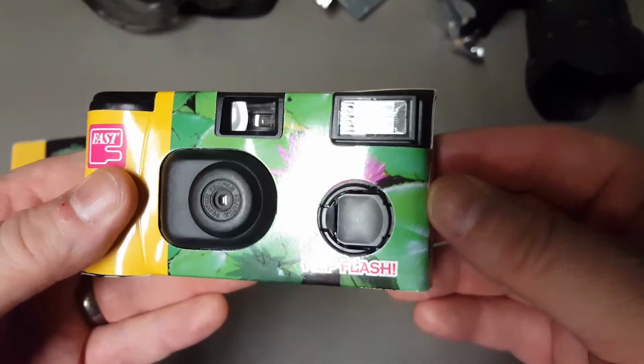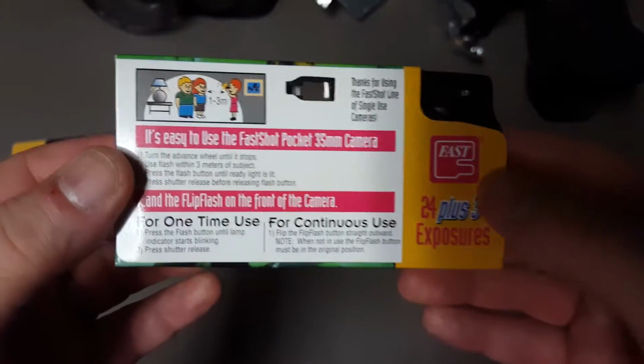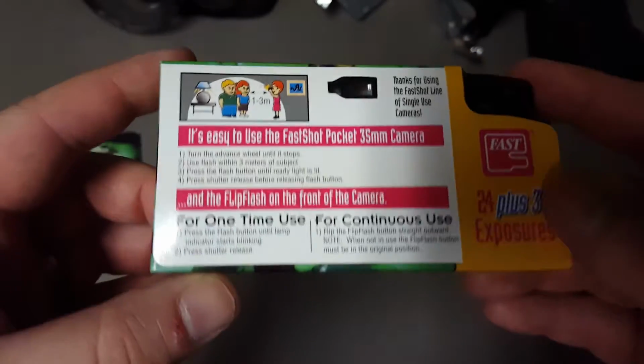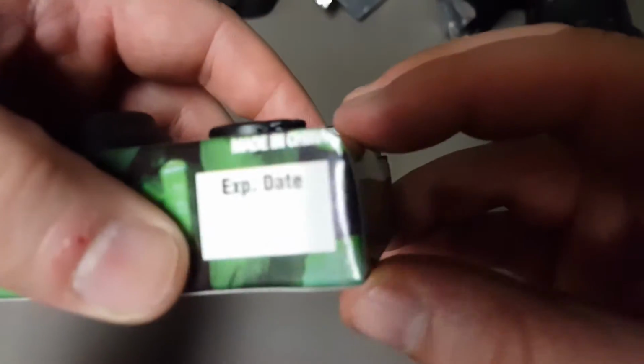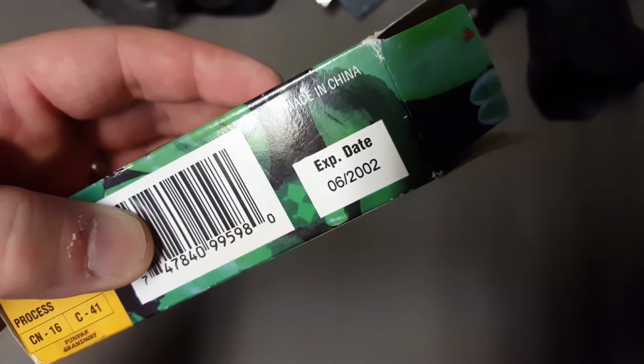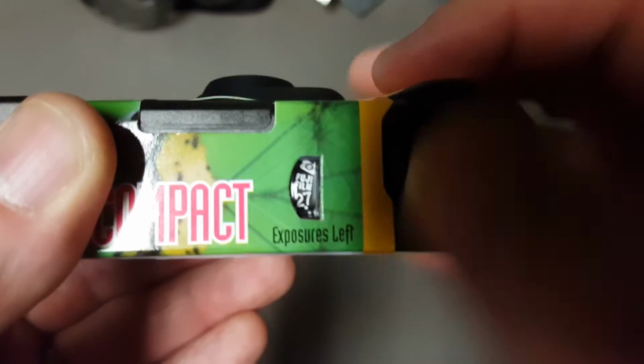Okay. Technically new in box, even though it's expired. 24 plus 3. Because you can't say 27. Expiry date. It's funny, there's no expiry date on here. It's not whited out by the camera. It's just not there. But it says on here, June 2002.